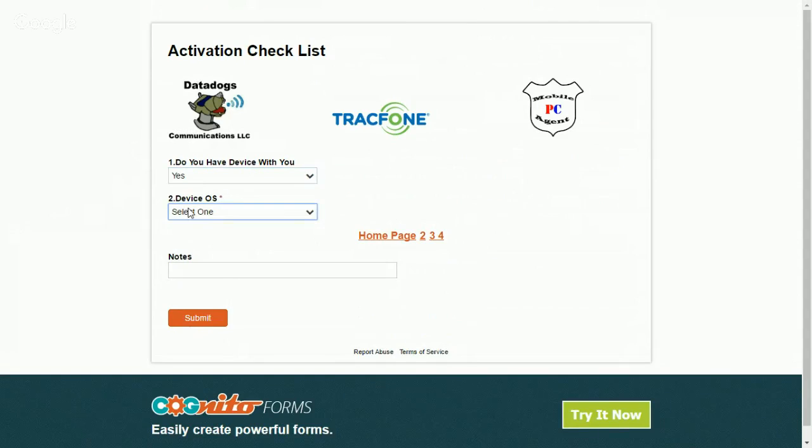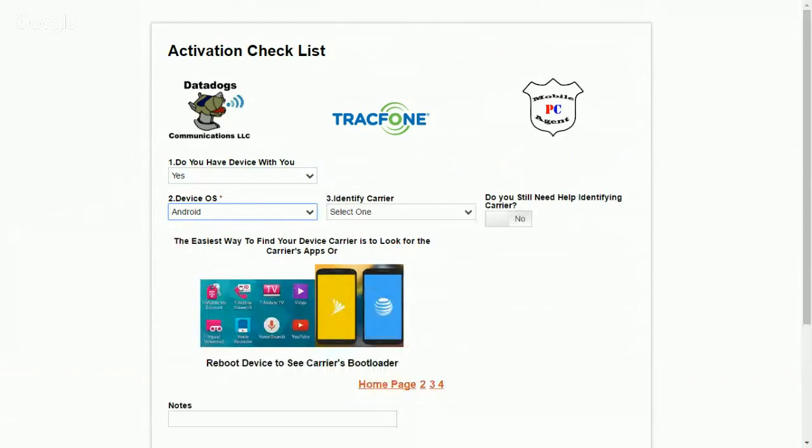So now we're going to start with Android. Now, you have the Android software. The next thing you want to do is identify the carrier. I'll tell you right here the easiest way to find the device carrier is to look for the carrier apps or reboot the device to see the carrier's bootloader.